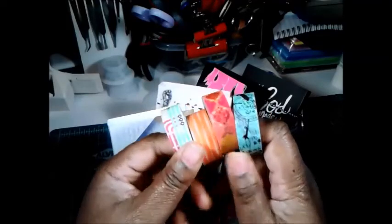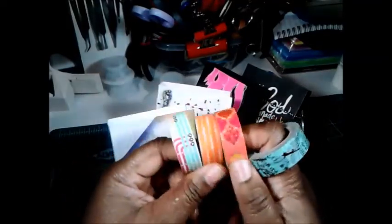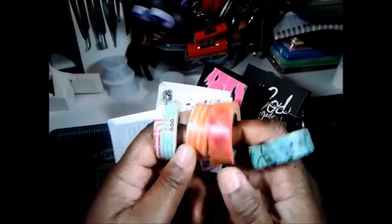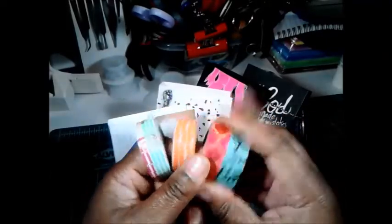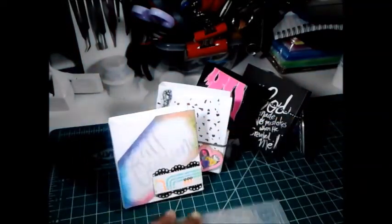Since I only had 4 rolls and I ended up having 4 bases, I decided to use 1 washi per base to see how it would work out, and if I could fit them to the different themes, and it ended up working out that way.